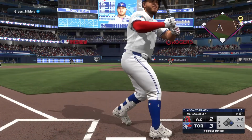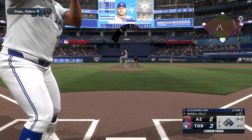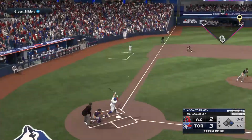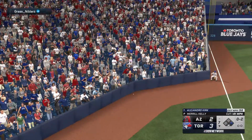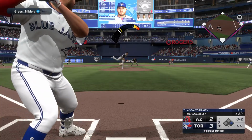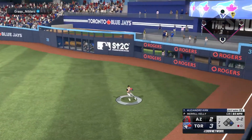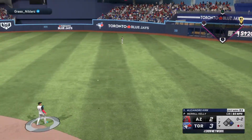Check swing, but he went too far. And the count is 0-2. Keeps the at-bat going with a foul ball. Barger on at first, nobody out. And that one is lifted in the air. Carroll takes it in for the out. 1 away.